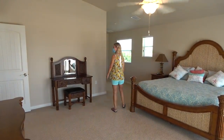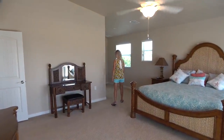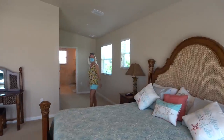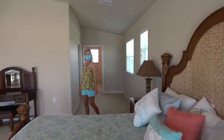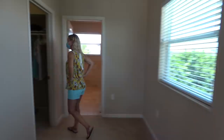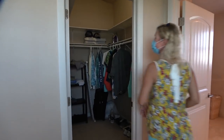I wonder what the dimensions are on it. I don't know, but it's really... I mean, it's big enough to be a lot of houses down here. This one is so spacious. Look at all that room. Wow. Super awesome. Lots of storage in there.